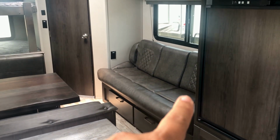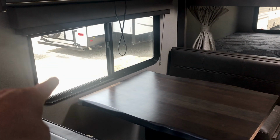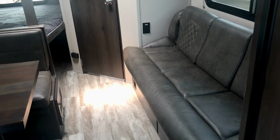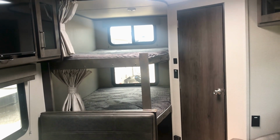It's got that sofa right there. That's a Jackknife Sofa, makes into a bed. There's a dinette on the campsite with the window that makes into a bed. There's a TV right across from this sofa. So that's a functional design. And then you have the double bunks where two kids could sleep. Adults could sleep there comfortably.